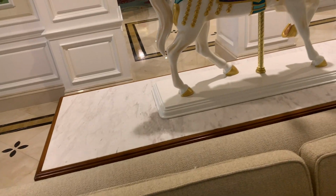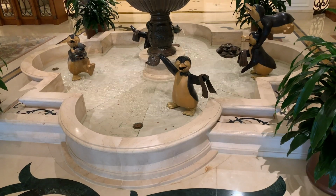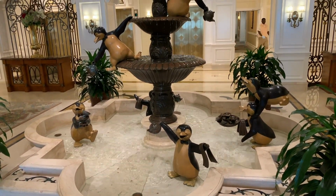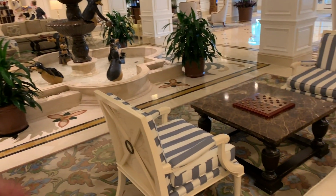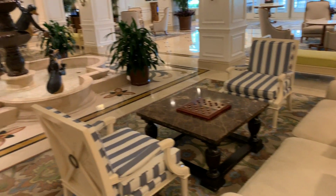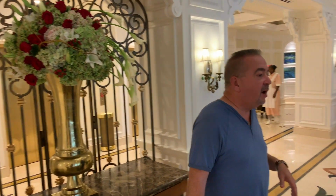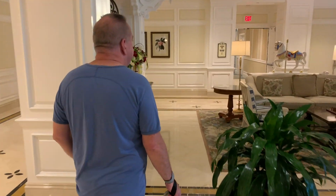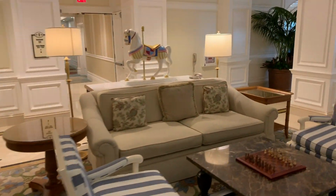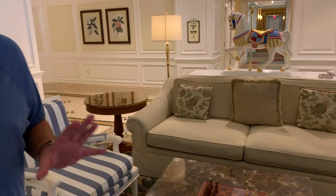Lots of little Mary Poppins touches, the carousel horse. You have the penguin fountain over there, which is really cool. They have the seating area. It's got a checkerboard, really nice checkerboard actually, the wooden one. The Grand is notorious for their floral arrangements. They have these beautiful sprays of flowers all over the place. Really nice, again, a chessboard. And just these really nice, comfortable little seating areas.